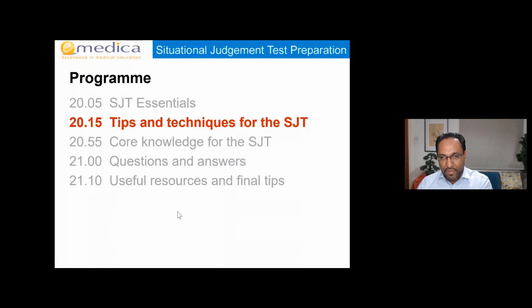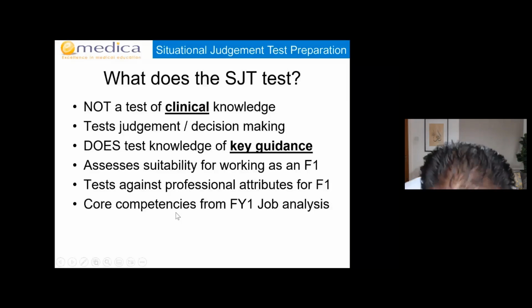Good. So let's move on now to tips and techniques for the SJT. So now, what does the SJT test? Something really important is that this is not a test of clinical knowledge. You're already going to be tested on your clinical knowledge. That's why you'll have medical finals. That's why you'll have your written finals. Okay. What it tests is judgment and decision making.